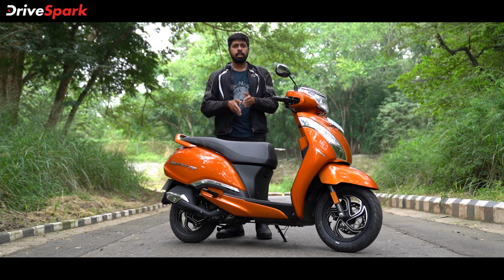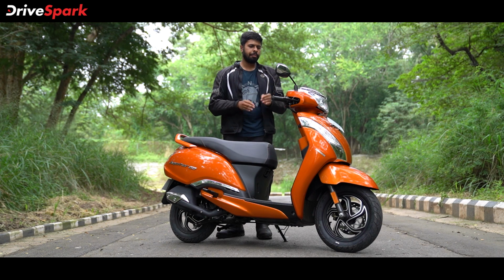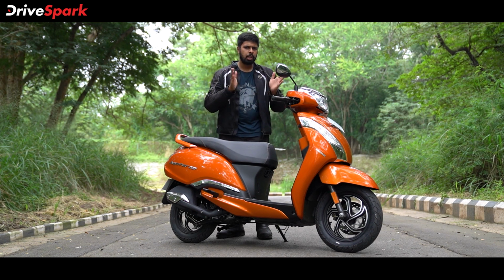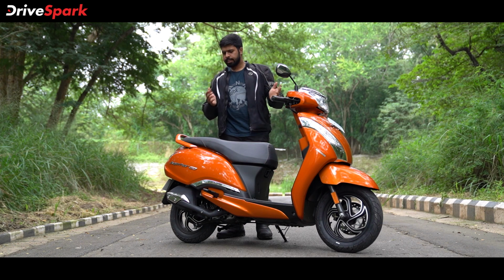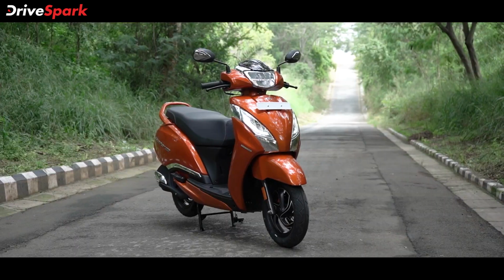Yes, as I mentioned earlier, you get the auto start stop feature on this. It is pretty nifty when you're in traffic. However, it can get annoying at times when it keeps turning off regularly when you want the vehicle to move. And yes, it can be turned off with the flick of a switch, so that's a neat function as well. That pretty much sums up the features of the TVS Jupiter 125.